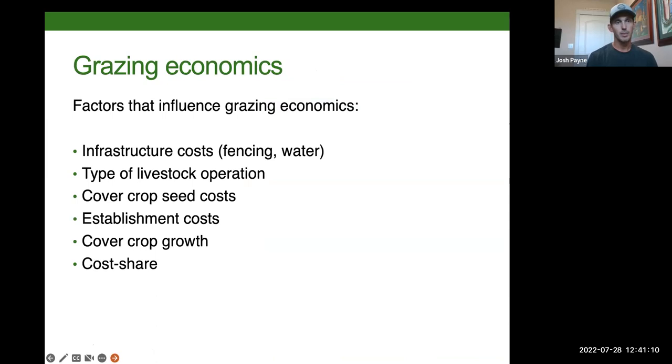So go ahead, Rob. Then these are the things that you always have to figure out, like infrastructure costs. Fencing is pretty cheap, especially if you can do it portable and save that for future operations. Cover crop seed, I think the nice thing is oftentimes cost share is available. The problem is you often can't graze it below 3 or 4 inches.